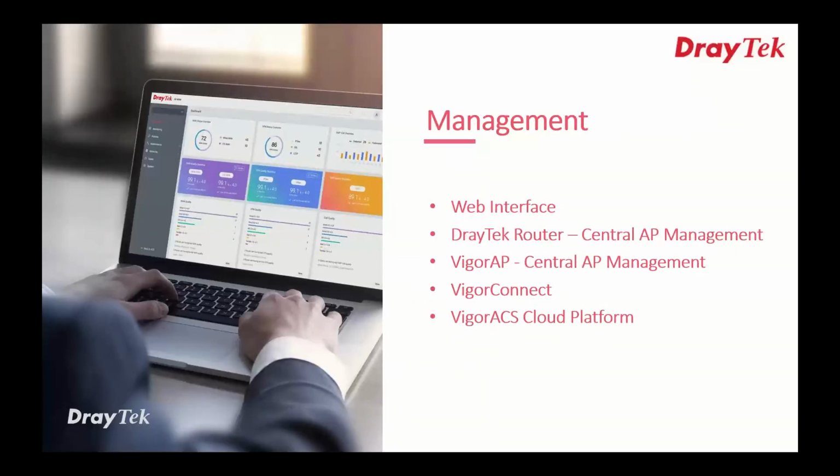So it's worth looking through the management options that DrayTek offers. Note that DrayTek access points don't need a license to be managed through the web interface, DrayTek Router Central AP Management, or the Vigor Connect platform. So let me talk about all the available management options that also include our cloud-based management platform, VigorACS.